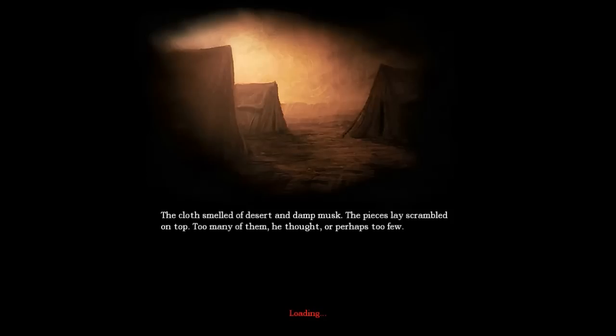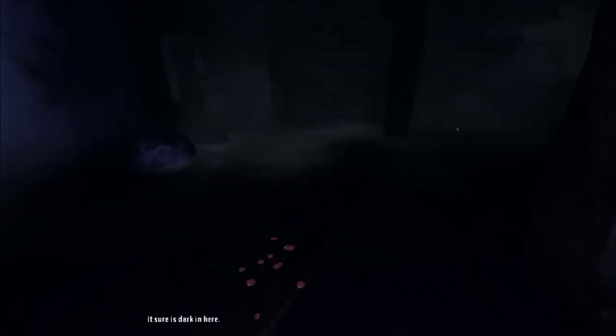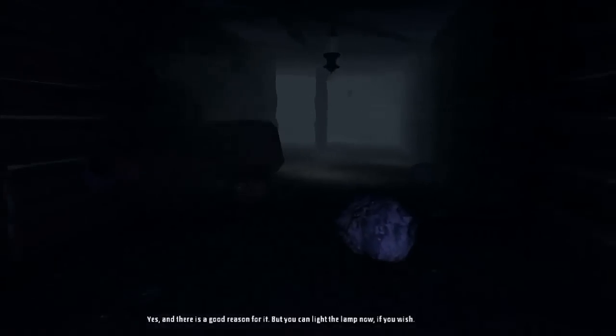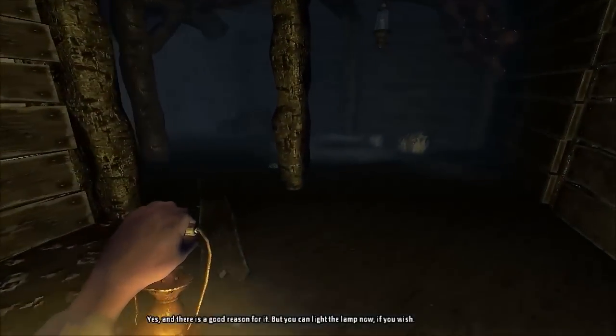Now the refinery is a pretty small area, and it leads to one of my personal favorite areas in the game, but I will show you the way through the refinery really quickly, because it's a pretty short area. Another little flashback talking about the darkness. Here. Yes, and there's a good reason for it. But you can light the lamp now if you wish.